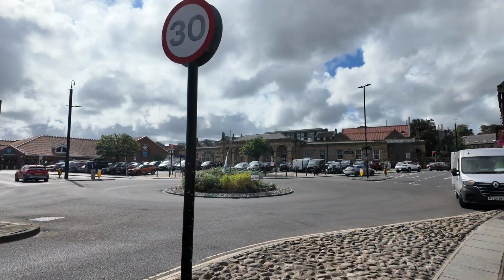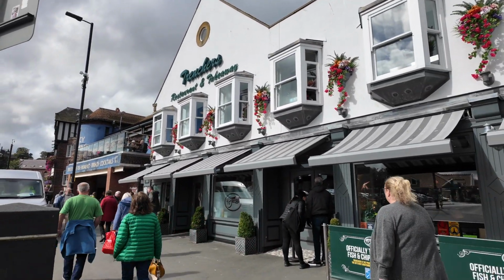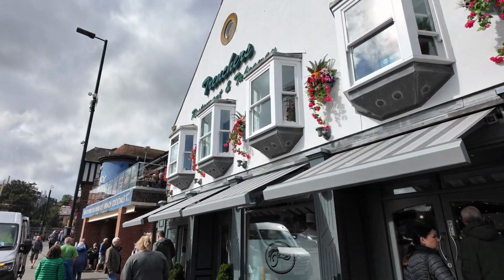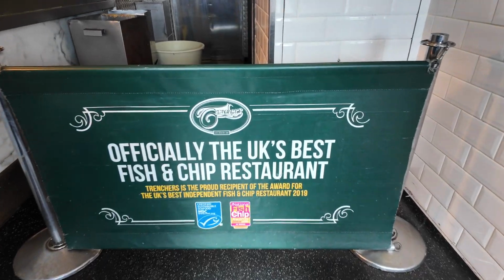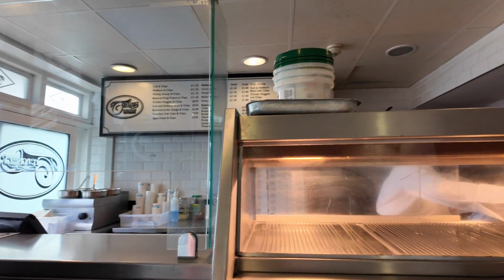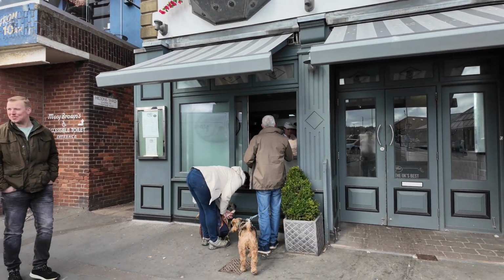Let's go. Well, here we are opposite Whitby railway station over there. And here is another big player in the fish and chip wars in Whitby. Trench's Fish and Chips. Also, similar to Magpie, been voted in the top 10 of fish and chip shops in the UK. 11.25, cod and chips. Let's head in. Officially the UK's best fish and chip restaurant. We're going to order, Rhonda. Cod and chips. The card machine isn't working, so it has to be cash. Okay. So at Trench's, you place your order inside and pay, and then you wait at the takeaway window for your order.